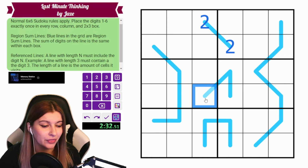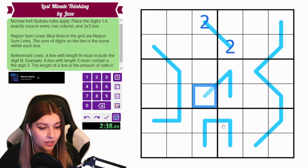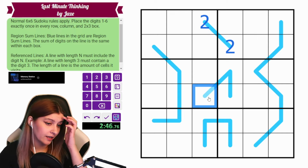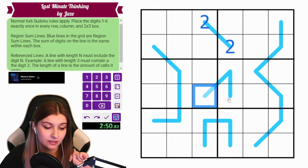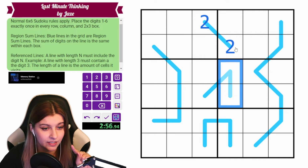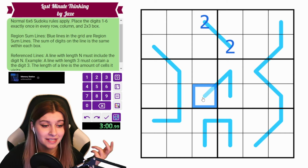This could not be a 3 because the only way to get 3 would be to have 1 and 2 here, and 2 is not an option. This could be a 4. We would have a 1 and a 3 here. This could be a 5. It cannot be a 5 because we need to have a 3 along this line. So if this was a 5, we would need a 3 here, meaning the other number would have to be a 2, which is not an option because of this. So this cannot be 5. This could be 6.